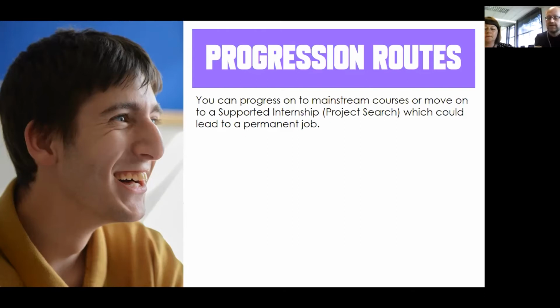So you make the progress and you get to where you need to be, which will hopefully be, like Sam said, employment, the wider college, or some kind of community-based provision. Our typical size groups in Foundation and Progression are between 4 and 12. So our smallest group in September is 4, and our biggest group will be around 12. So again, depending on the need of our students, we'll then look at what kind of size group is appropriate.